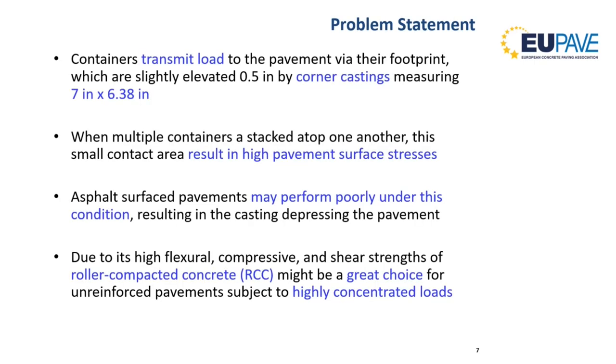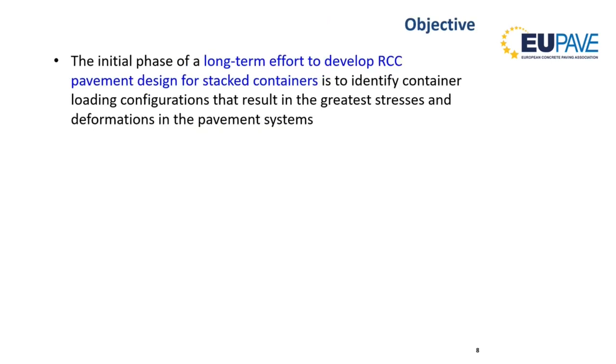As part of our problem statement, containers transfer their loads to the pavements through their footprint. When multiple containers are stacked, this small contact area results in high pavement surface stresses and may lead to depressions and cracking on the pavement. This is true especially for asphalt flexible pavement systems. As a result, roller compacted concrete pavements could be a great choice for highly concentrated loads like stacked containers because they have high flexural, compressive, and shear strength.